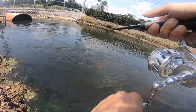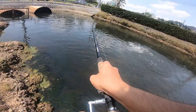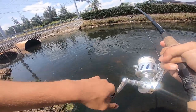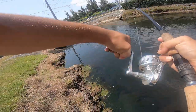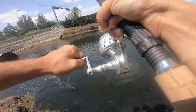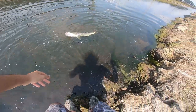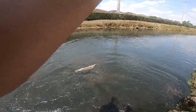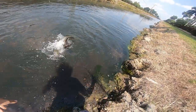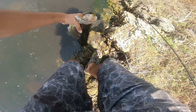J-hook is perfectly right on the top lip in the corner. First bait, first fish of the day. Right there, boys. Barely hooked. Right there, he's on land. First fish of the day right there, boys.